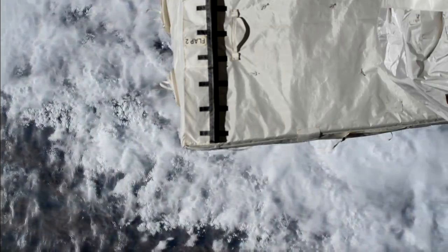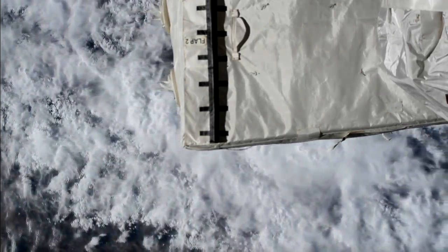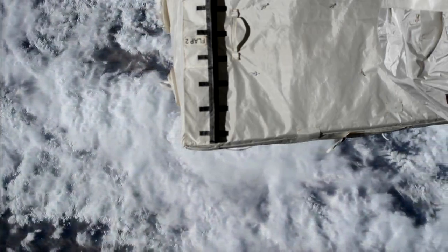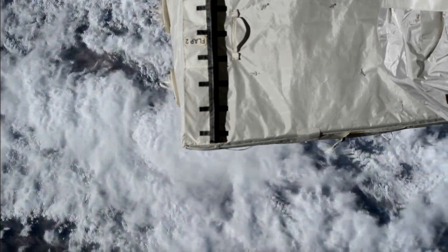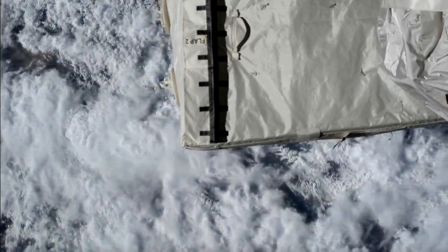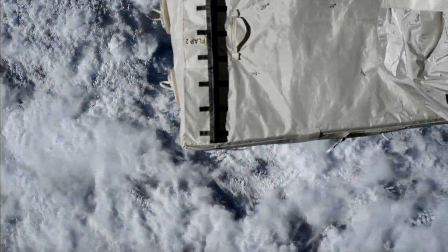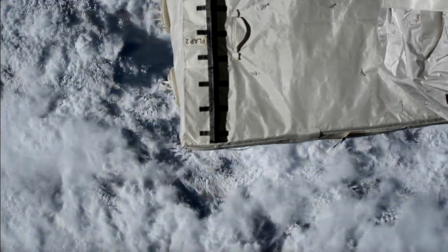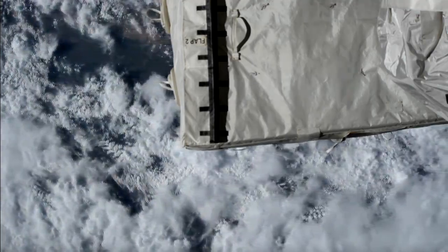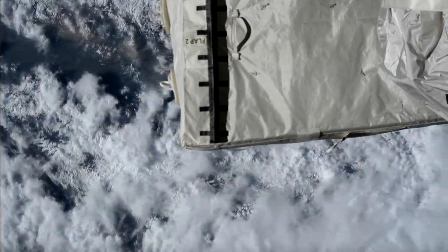Station on 2 for Elf. Go ahead on 2. Yes, I'm ready to start in step 1.2. If you folks can give me the go, I'll start going into the working volume. Yes, you have a go for step 1.2.